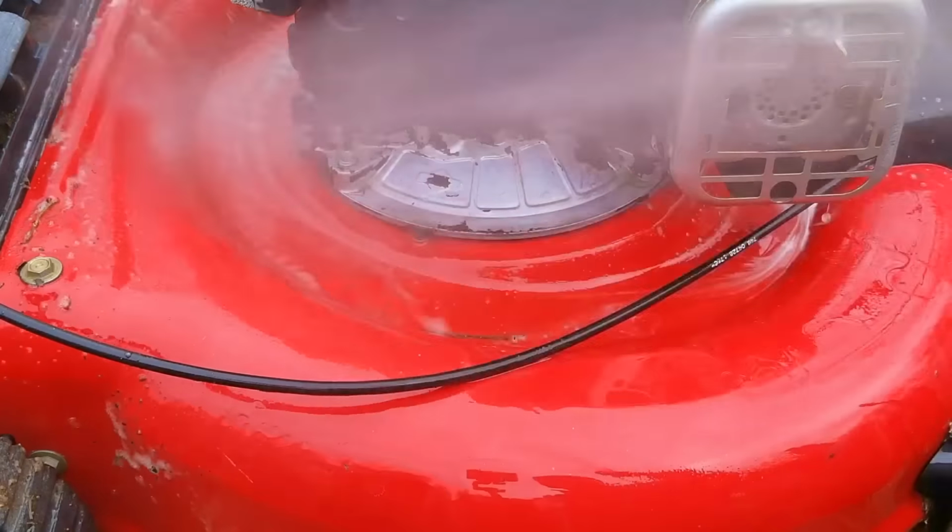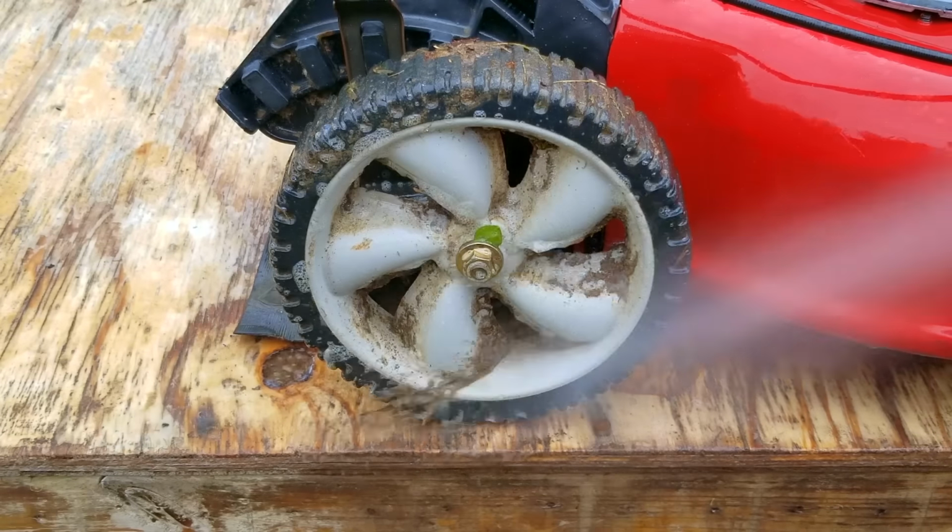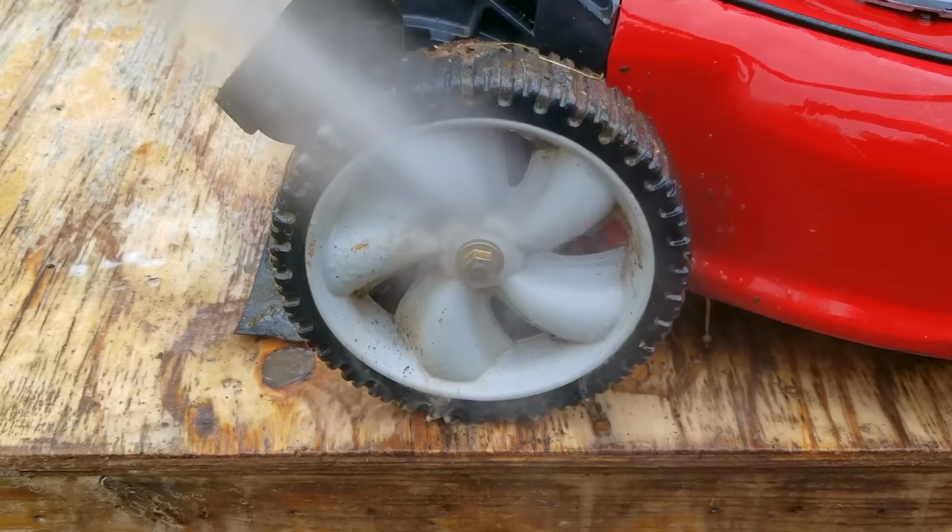I know that the original air filter is just a piece of foam and not a paper element, but as practice, I try to remove it so I don't get it wet and possibly damage it while cleaning it.